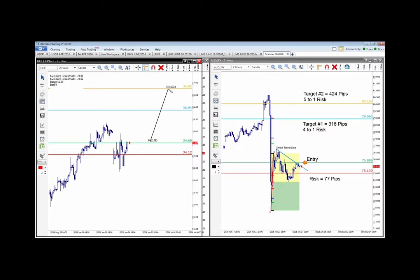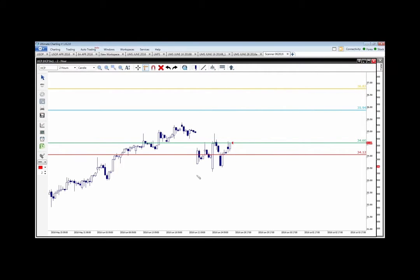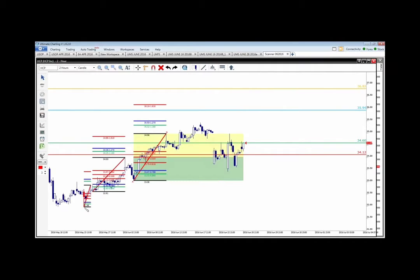Profit target number 2 is 2.19, so it's about a 4-to-1. Once again, you can determine whether this meets your risk tolerance. And for those of you who want to do a little bit more analysis, we can come in here to the beginning of this new trend. We draw our Fibonacci's. In this case, we had a blue retracement pullback, so we're going to be looking for it to come up to right about there.